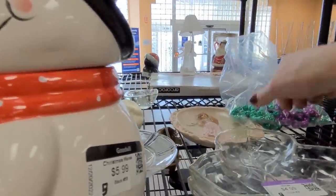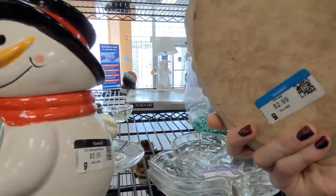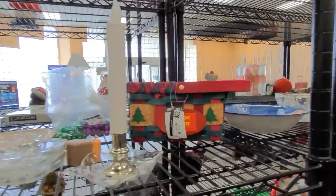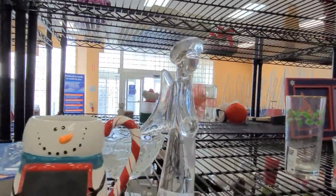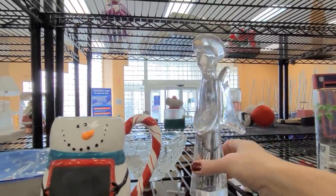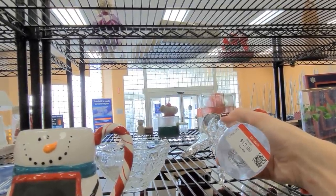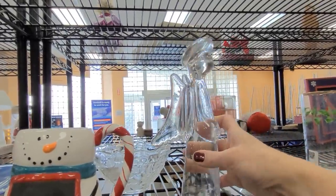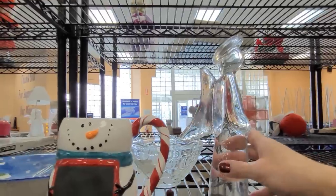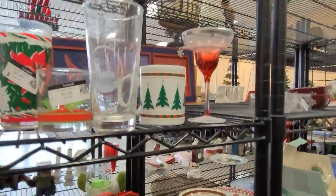Here is a lovely dish, but unfortunately this lovely lady's hands are missing, which is rather a shame. Oh, look at this angel. This is a Tuscany crystal angel. She's really solid and heavy. $12.99. I actually have the smaller one in this set already, so even though she is priced quite high, I might pick her up anyway. Mugs and glasses.